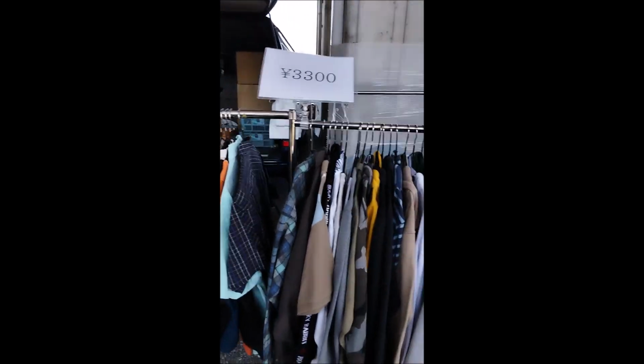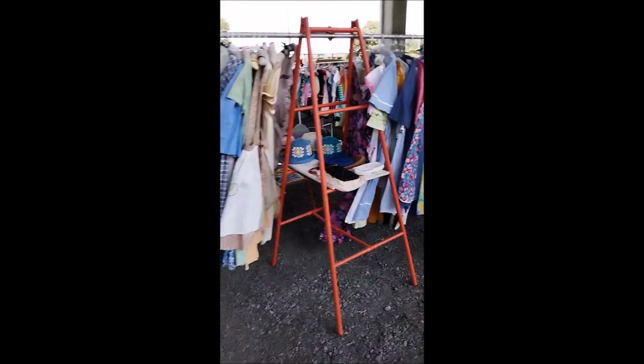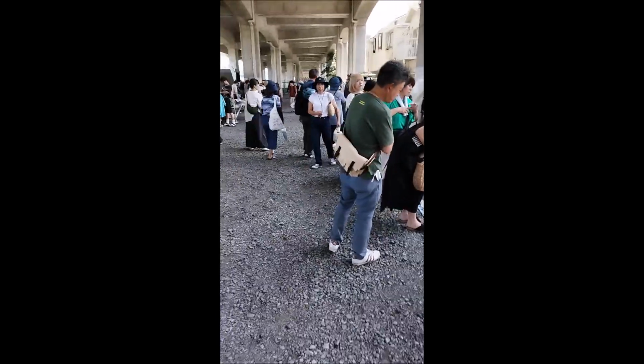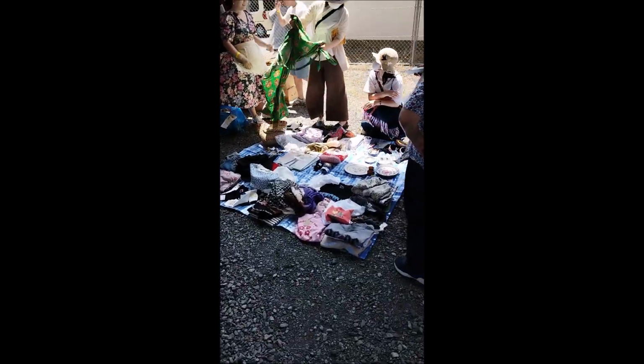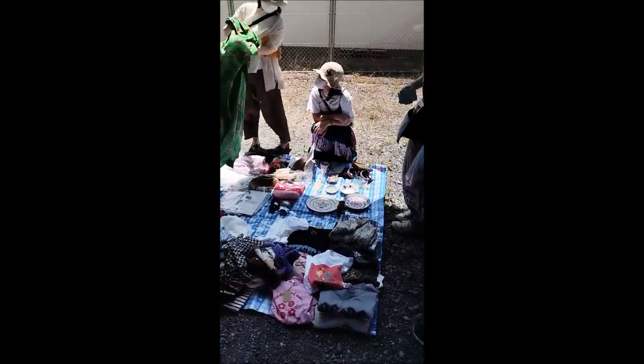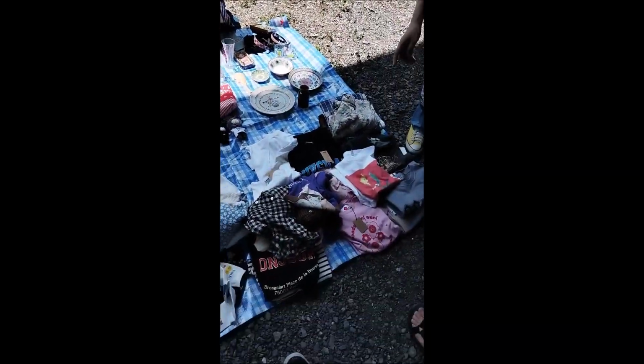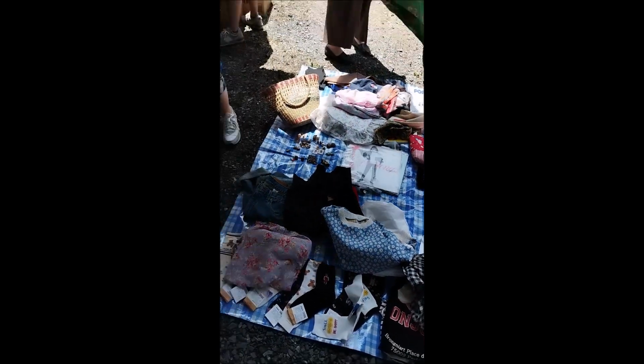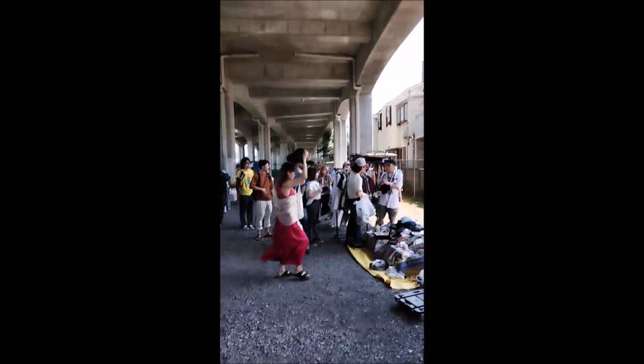Yeah, they're cool shirts and stuff, but they're not cheap. For the most part, clothing is pretty expensive, plainly and simply because clothing in Japan in regular stores is expensive as it is already. That's a real nice breeze, man.